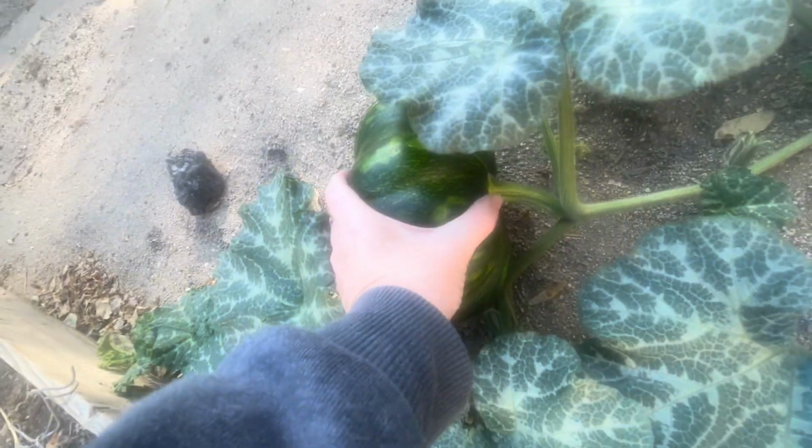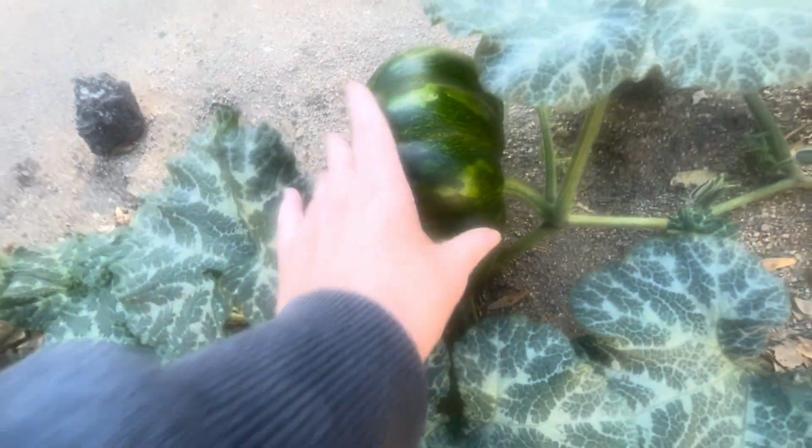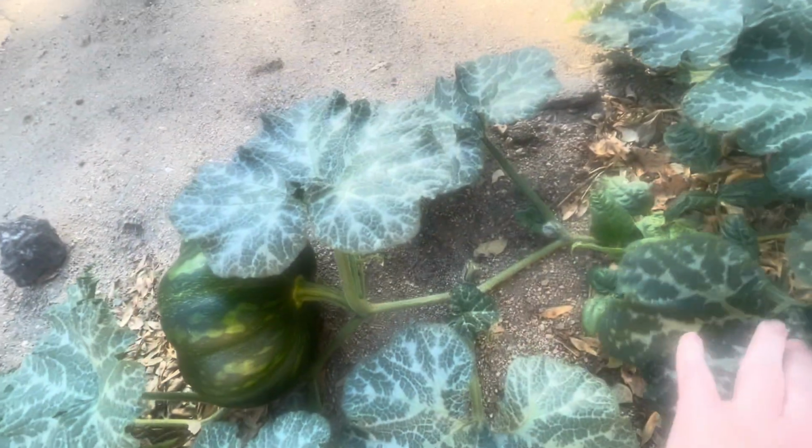The one that did grow is this guy, and he is just getting bigger by the day. This is a fairy tale pumpkin. So cool. Looks like a Cinderella pumpkin. They're really similar. He's kind of shading out these noodle beans, but that's okay.